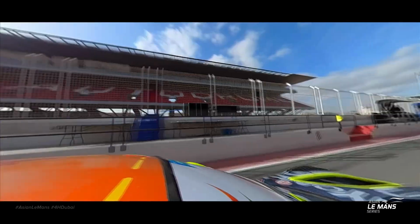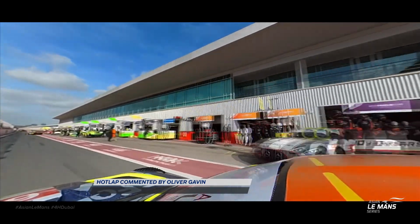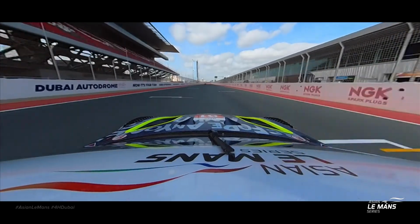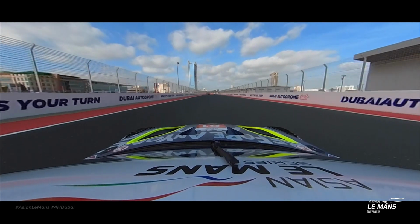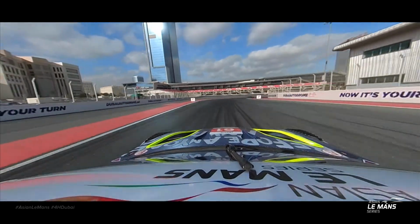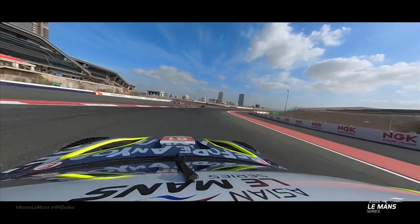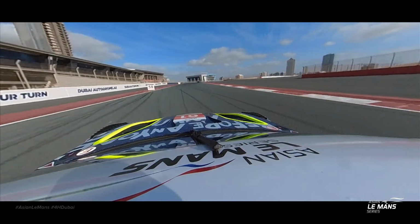So here we are on board the TF Sport Vantage AMR GT3 number 61 car, at Dubai Autodrome, 5.39 kilometers, 16 turns, and across the start finish line and coming down here into turn one. This is plunging downhill about 245 kilometers an hour before hitting hard on the brakes and down into second gear, about 110 kilometers an hour here at turn one, through and off of there into a very high speed sweeping section of the racetrack.